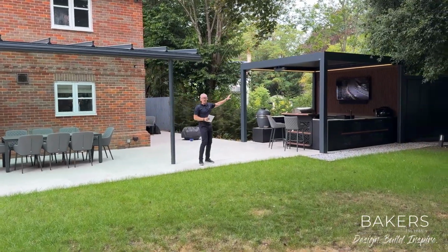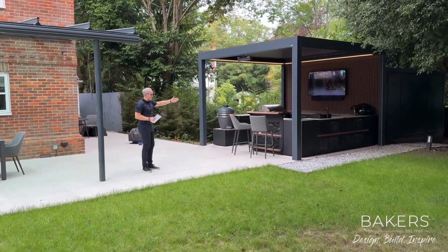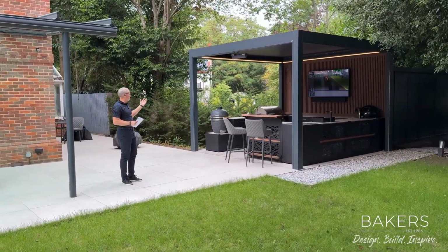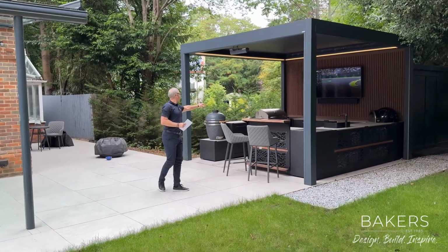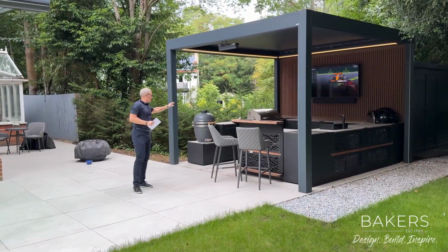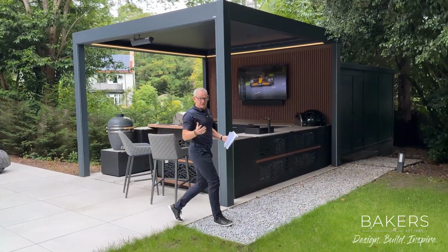Baker's actually installed that rear feature wall to have the outdoor TV on, and then of course the feature of the gazebo is this beautiful Grillo kitchen with the green egg, the ball barbecue, fridges for everything you would need all set in there. And then the client needed a bit of extra space for storage.